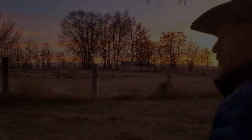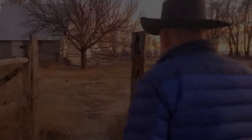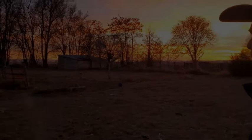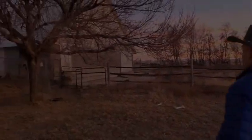Again, just a gorgeous view in all directions. There's one neighbor next door. There's a neighbor just across and down a little ways. Other than that, you're pretty much just surrounded by scenery. So back here, again, just pasture ground for all the animals that you might want to have. We've got the barn, the garage, and the house. Go ahead and give you a tour of the barn.